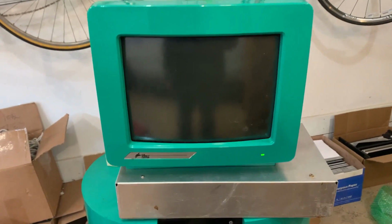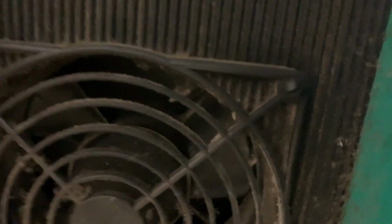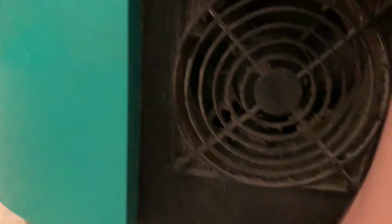That's more than I was expecting. I thought it would definitely be dead. I just don't see any way in this thing. I don't know if that's a fan noise or a bad hard drive. The fan blades are not spinning, so that's not a good indication.